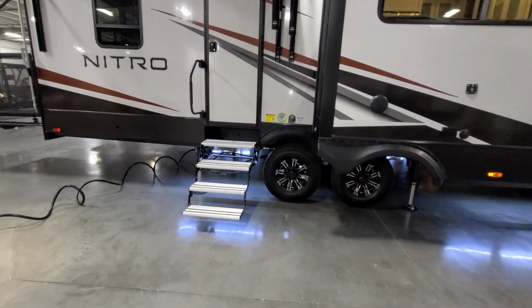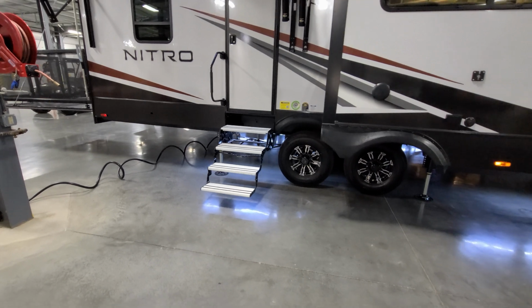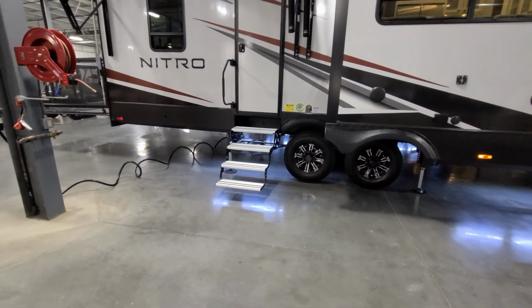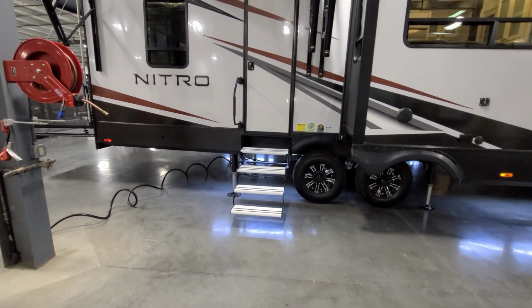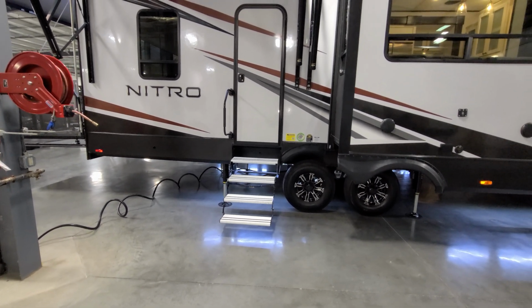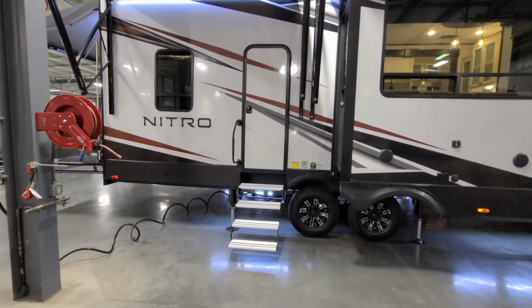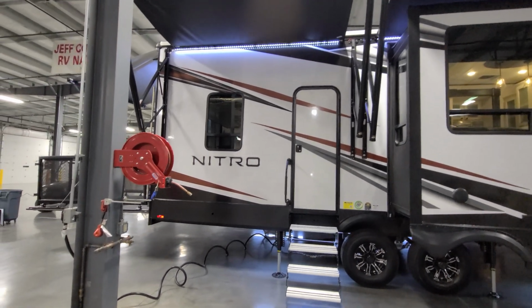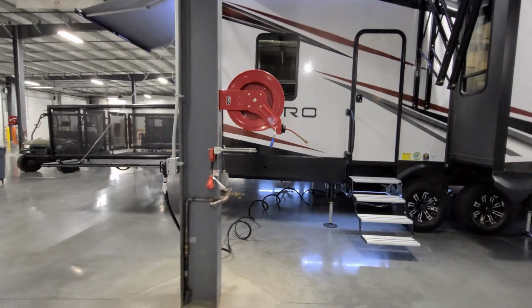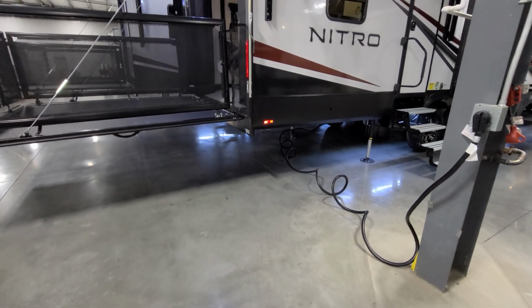Again, you can see that LED light strip reflecting off the floor back here. And you have hover style steps on both entry doors here. And these are quad entry steps. They flip back inside the lower section of the RV here, and they're rated for 300 pounds apiece. Large folding entry handle on your back door too. Now underneath the bottom here, you can see your spare tire under there. It's on a crank down cable to lower it down.